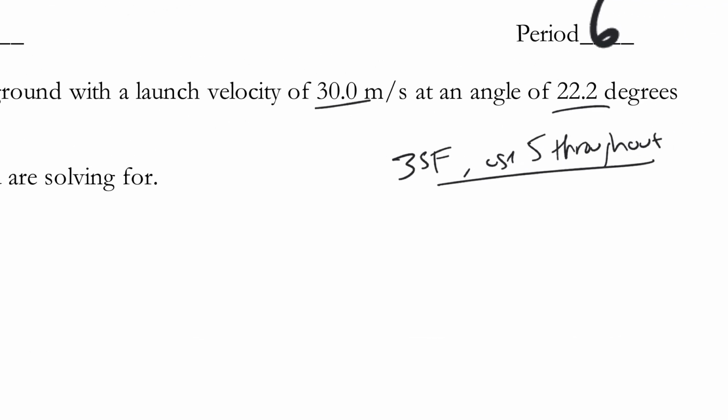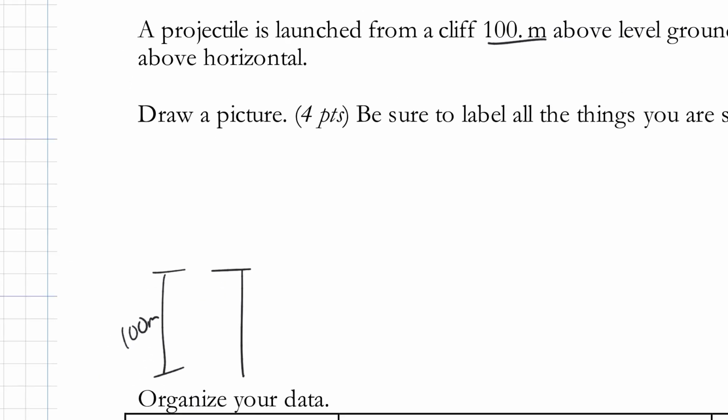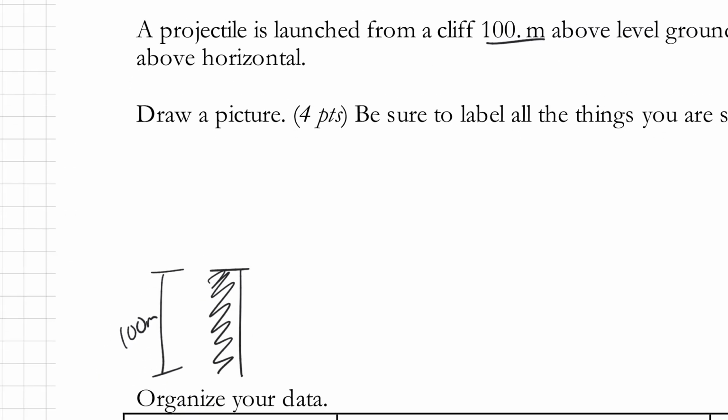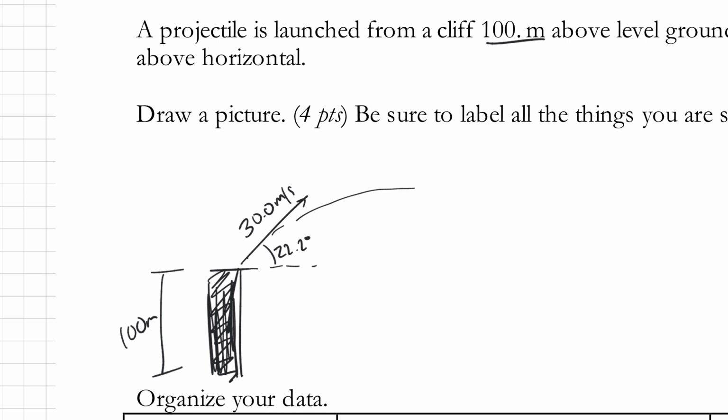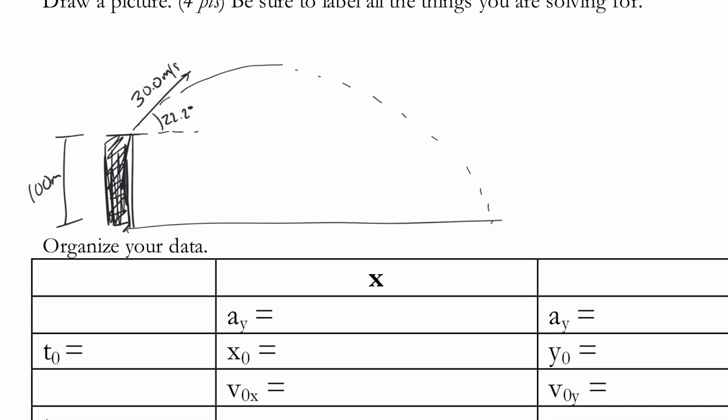Okay, launch velocity of 30 at an angle of 22.2 degrees. So that's all the cliff. Okay, so we're going like this: 30.0 meters per second. We've got an angle here with the horizontal, 22.2 degrees. It's gonna go like that. It's gonna hit the ground somewhere over here. Okay, cool. All right, let's go ahead and do our initial stuff here.